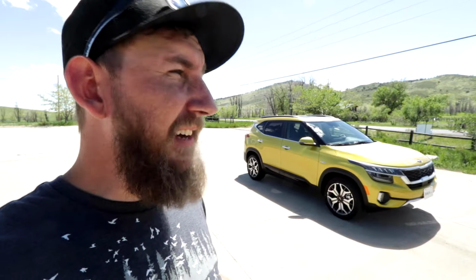Would you just look at how beautiful it is outside? It's almost summertime, and that means you need a summer vehicle. I'm here with the 2021 Kia Seltos SX Turbo, all-wheel drive. Ooh, that solar bright has messed up my exposure. It's so bright. With all the research I did about this vehicle, what I've come to learn is this is the best subcompact SUV on the market, hands down. So we have a lot to talk about.